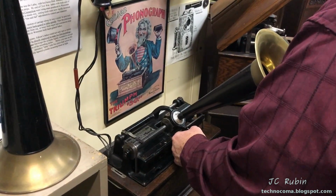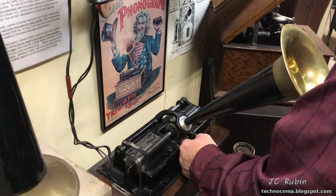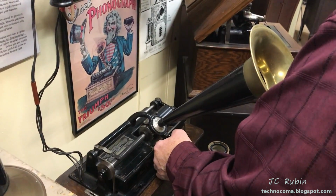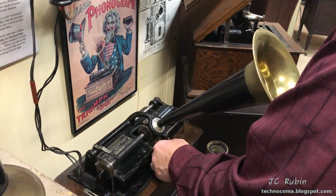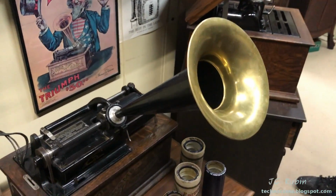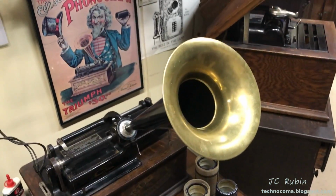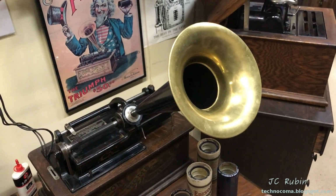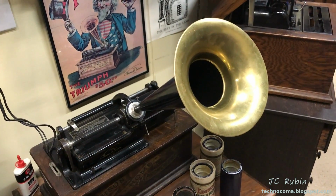This is an Edison home phonograph, which sold for about $35 in that era. So multiply that times about 25, and that's today's value. Well, an average guy wasn't making $35 a week, right? Right. So that's probably 15 years old. It's huge.